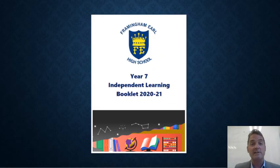We're excited to announce the launch of our independent learning booklet for Year 7s. This has been designed by subject teachers with lots of tasks and activities for children to get involved in if they are excited or passionate about a particular subject. This is something not compulsory, but for them to get into once they've finished any homework that has been set in that subject. Any tasks they do undertake in the booklet, they should come and tell their subject teacher afterwards, who I'm sure will be happy to give them recognition and reward for that.